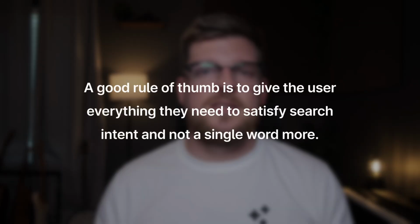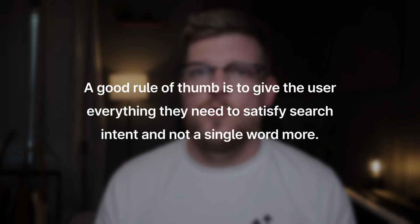A good rule of thumb that I come back to time and time again is to give the user everything they need to satisfy their search intent and not a single word more.